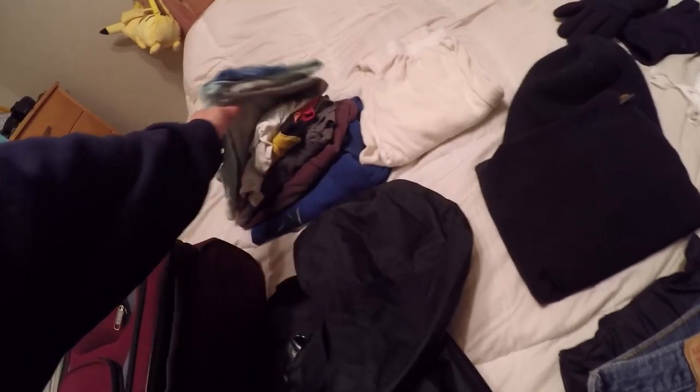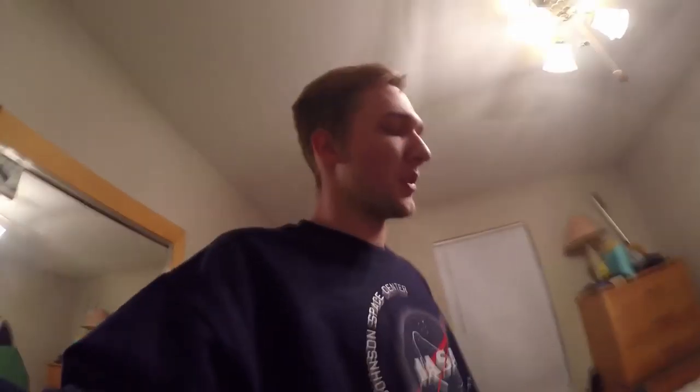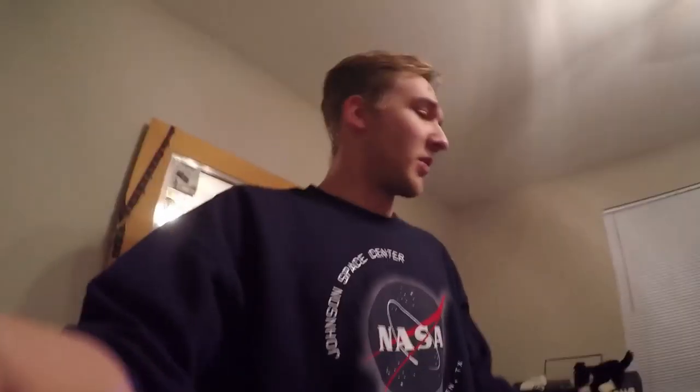Also got some shirts over here. Crew neck, a couple long sleeves, a 3/4 sleeve, and a couple short sleeves just in case, maybe to sleep in, something like that. And I might throw some basketball shorts in here maybe, but I'm gonna try and fit all this in this suitcase.